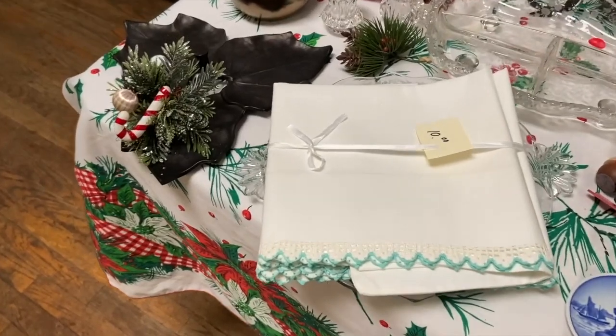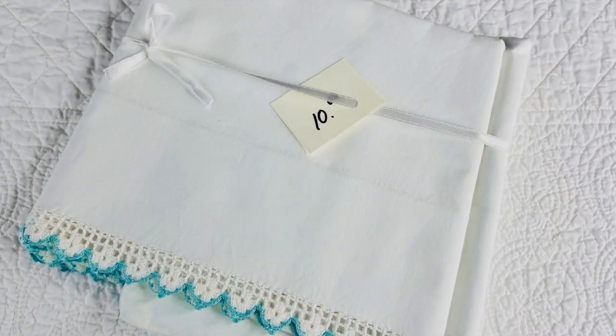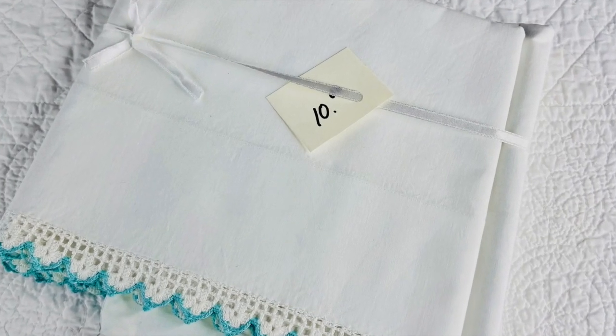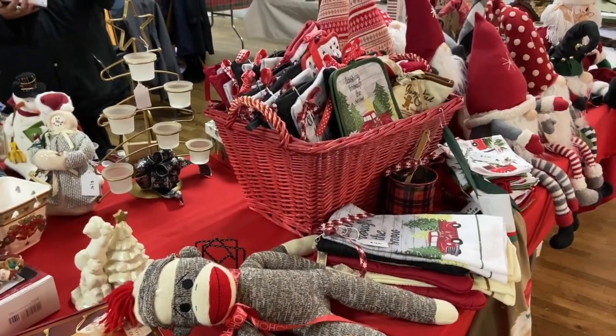Oh wow, the first booth, and there's a perfect pair of antique pillowcases. I'll take them. And the little leaf plate too. Love the crocheted trim, and the plate looks like bronze. Yes, please. I had a feeling this was going to be a great day.